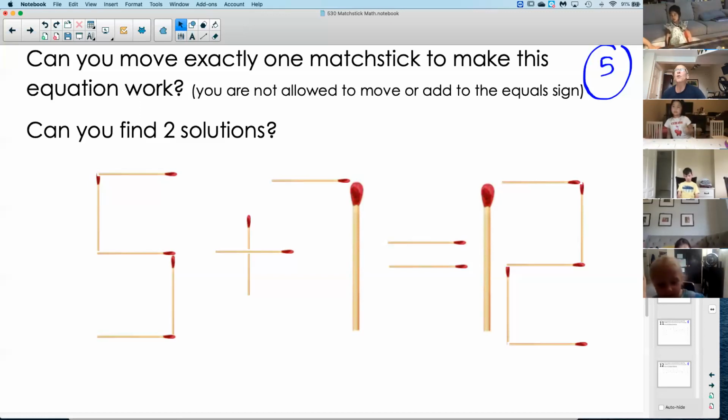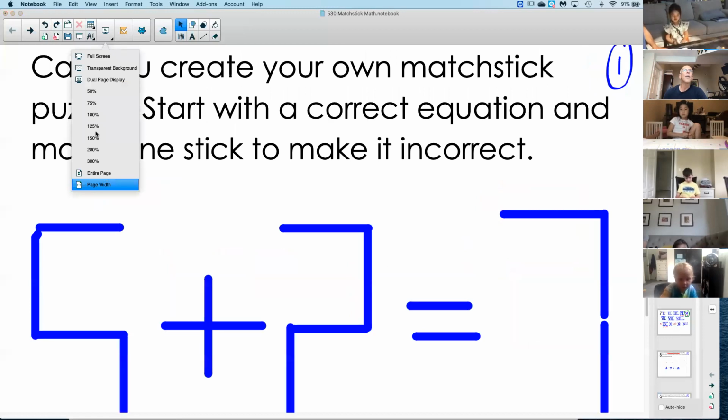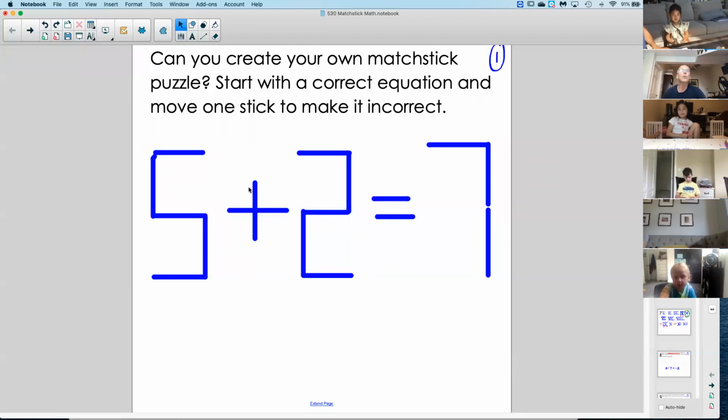Now, guys, Mr. Kramer loves to create his own puzzles. And so what I want to teach you is how to create your own puzzle. Everybody look at the equation that I'm showing on this page. Do you guys agree that 5 plus 2 equals 7? Yes. Now, when you create your own puzzle, I start with a correct equation, and then guess what I do? I move one stick to make it false. Are you ready? Watch this.